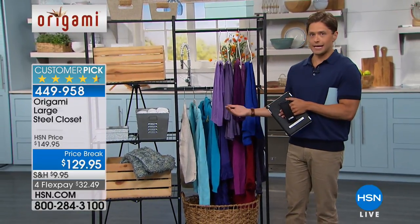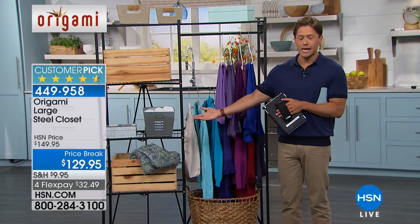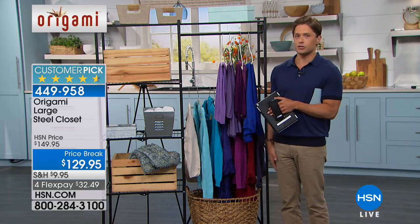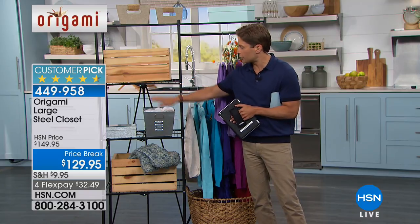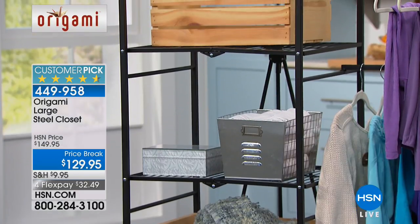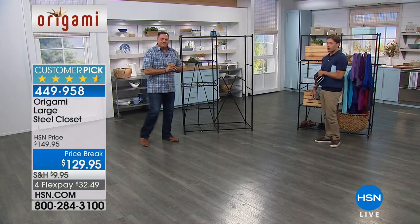If you know that there are guests coming, if you are running out of closet space, if you want to store seasonal stuff in a part of your home where there is no extra closet, this is a phenomenal smart solution that has both vertical storage as well as hanging space as well. And of course, we could not walk you through our sealed closet without the one and only Origami Lou.